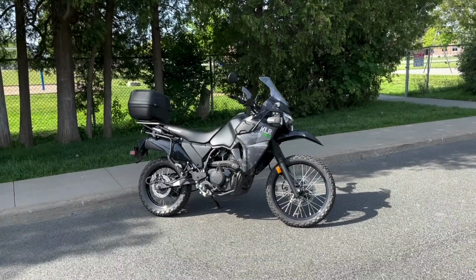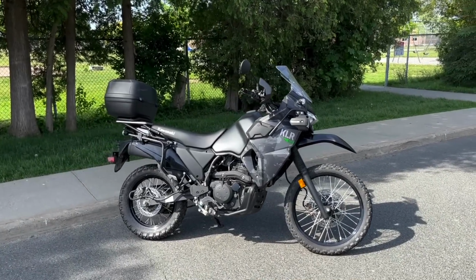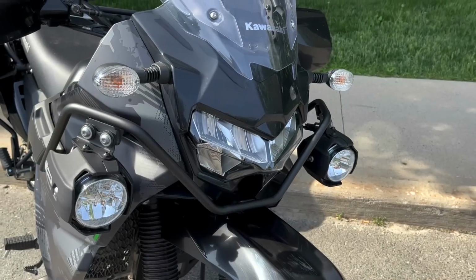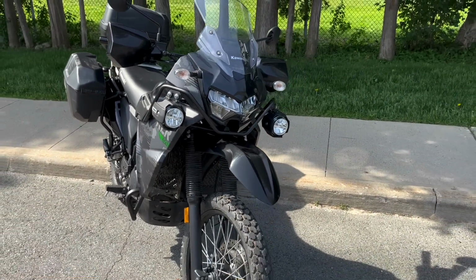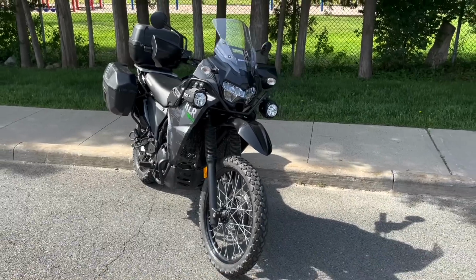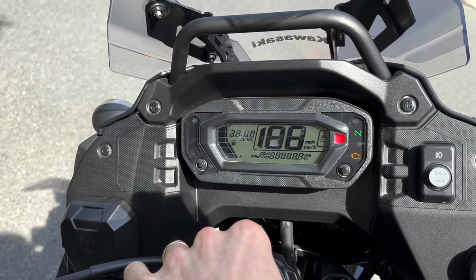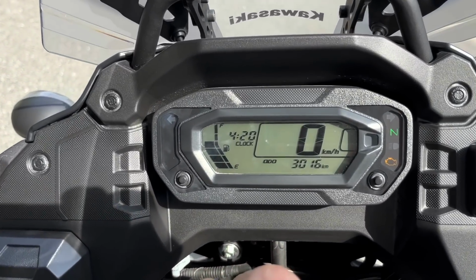In terms of looks, it clearly is a KLR650. It doesn't look much different from the previous model, which was discontinued in 2018. The lines are a bit sharper and more angular, and this new model sports the new Kawasaki headlight design, which I like. With a proper high fender and 21 and 17-inch wheels, it looks the business, though I would have preferred an 18-inch rear for its slightly larger footprint and expanded off-road tire choice.